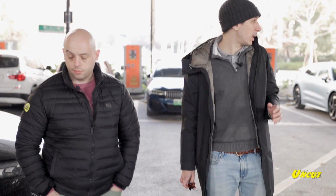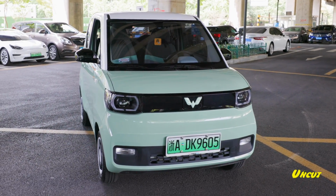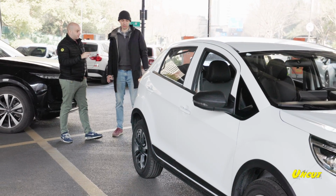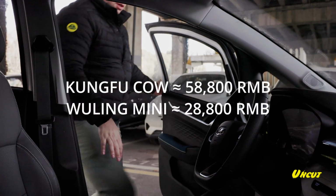Last time we had the Wuling Mini EV, it was 28,000 renminbi, around $4,500. So how does this compare to their Wuling in terms of price? This is a little bit less than $10,000, 50-something thousand RMB. So it's probably a little bit less than double the price.